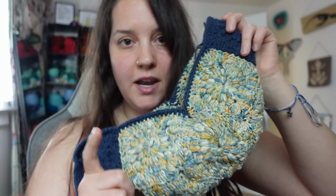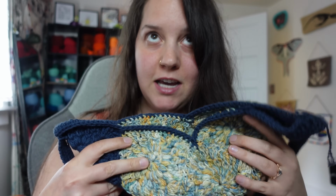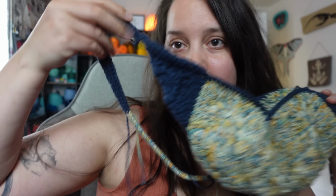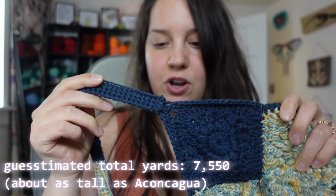Nice. Hey everyone, it's June 11th, and I just finished up this bag, and I used a ball of the Lion Brand 24/7 cotton, which I hand dyed myself, and then I also finished up a skein of the Lily Sugar and Cream in this navy color. I'm not sure the colorway name, but that is 2 more units of yarn down, so nice.